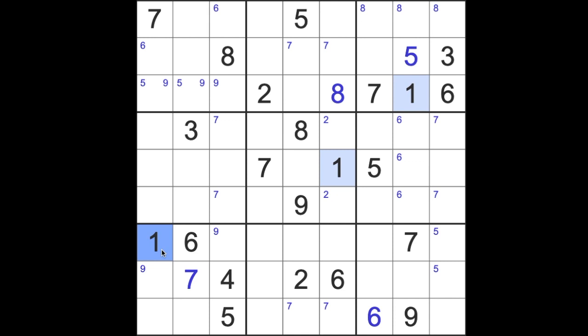Oh dear. Hardly any candidates. Wow. Tough. It's going to be tough. Okay, I'm going to need to even adjust my seating position. I think that's how tough a game it's going to be.